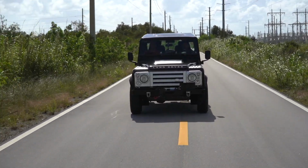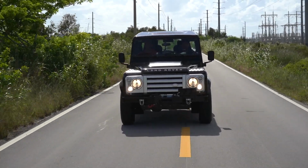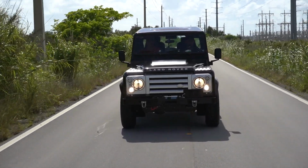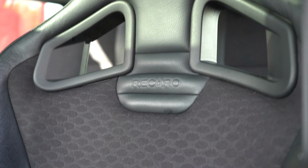Normally I sit pretty high in a Defender. That's my biggest issue in any car, my head hitting the ceiling. Typically the Defender sits so high, it feels like you're kind of floating out of this window. This car sits really low. I don't know if it's because of these factory Recaro bucket seats that give you that sportier feel. I'm not sure, but I like the way I fit in this car better than any other Defender I've ever sat in.